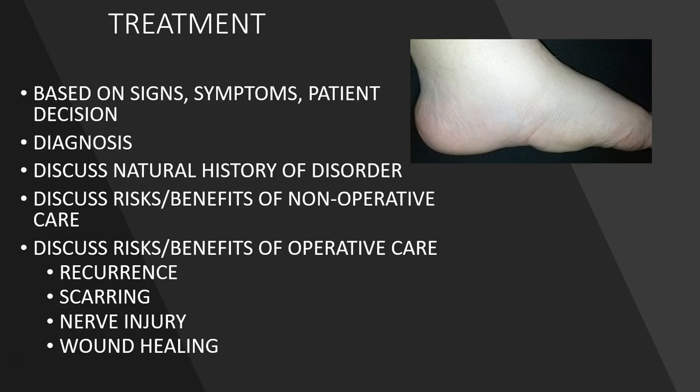Once we've established the diagnosis, I discuss the natural history of this disorder with the patient and the fact that they may have occasional discomfort in certain shoes, particularly with harder insoles or more rigid type arch supports, that there may be some irritating factors, but that over time most patients do well and do not require surgical intervention in the majority of cases, period.